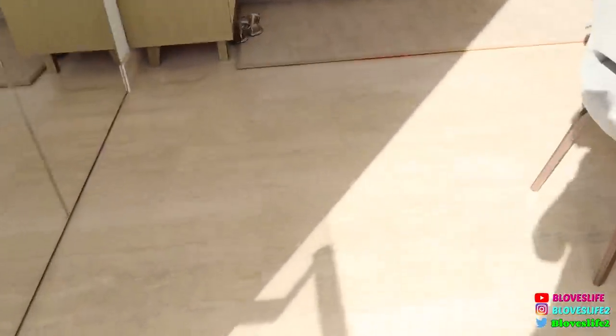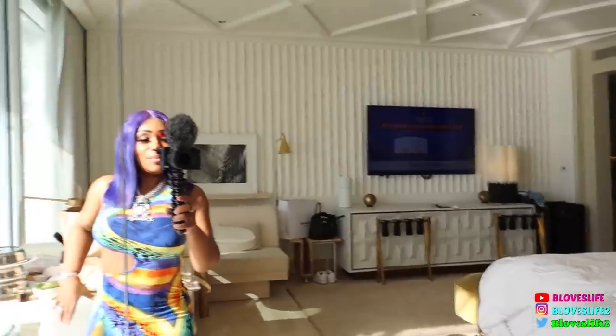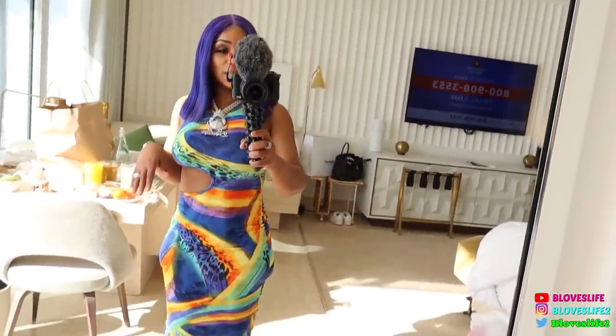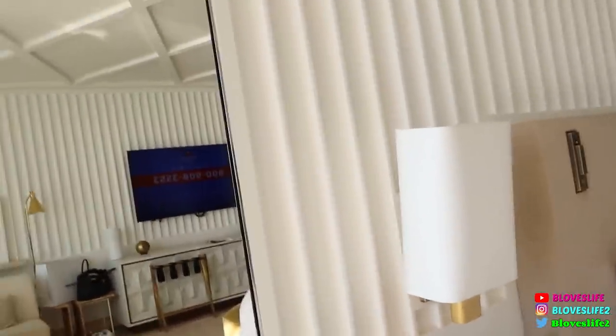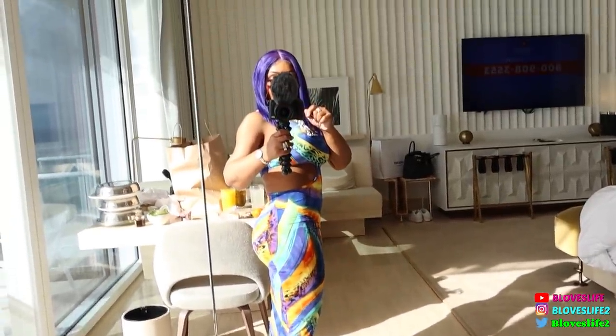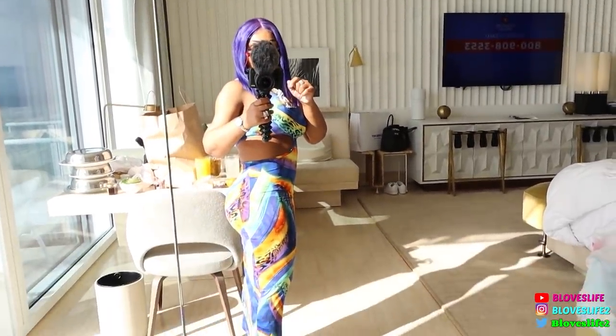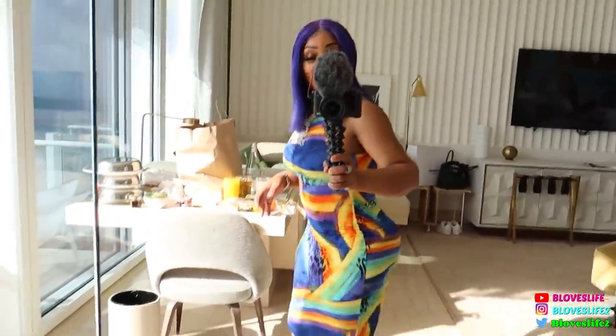Because y'all see I need all my breakfast. We had all that breakfast I showed y'all. But anyway, yes, this is my little suit thing that I'm wearing. I know y'all wanted to see what I was wearing. I can't even show y'all what the side is. So that's the side. Can't show y'all the back. Well, I could, but there's only so much I can do.